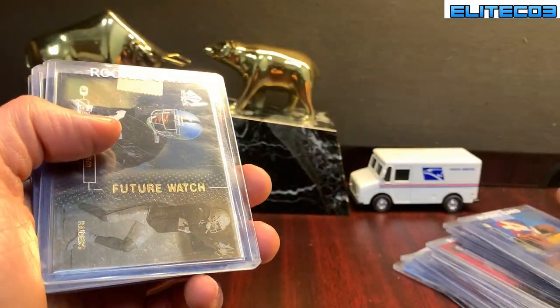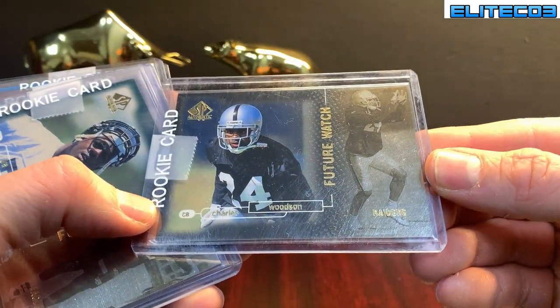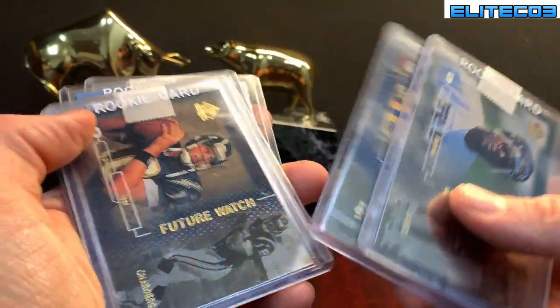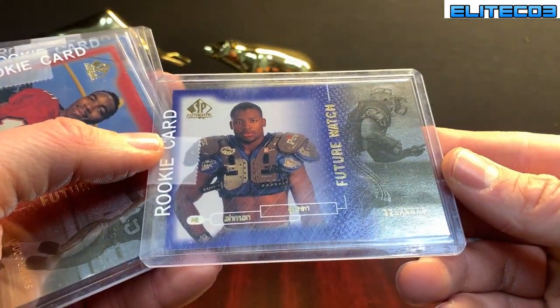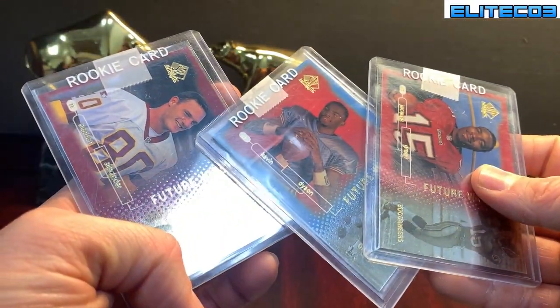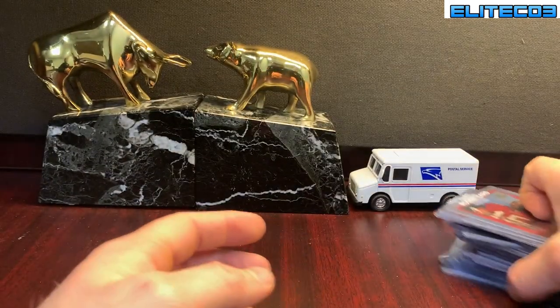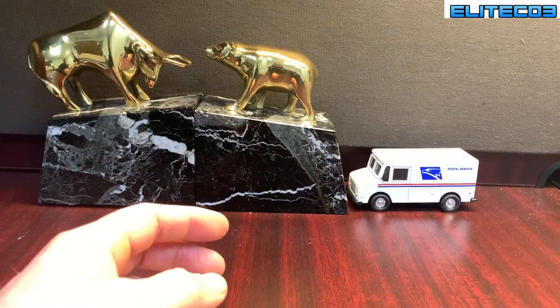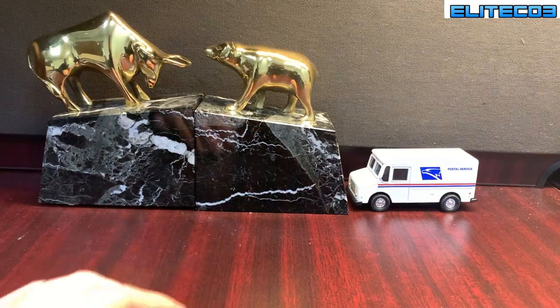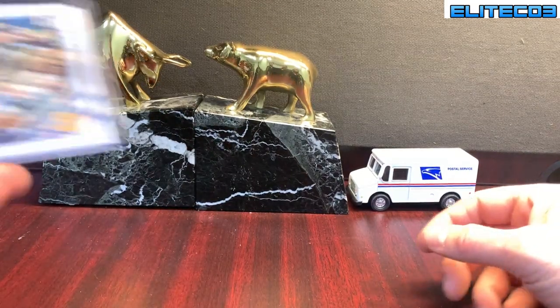Joe Jurevicius. Here's Charles Woodson. That's a pretty good card too. Wistrom. There's Ryan Leaf. Amon Green had like 9,000 rushing yards in his career. He was a hell of a player. Amon Green's rookie, kind of weird with the cutoff shirt though, so I didn't collect that for the set. I'm not really a set collector. I just wanted to get the key rookies out of there, and I might toss the rest into an auction lot or something because I'm not gonna keep them.